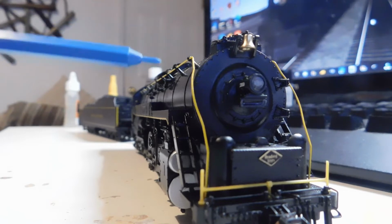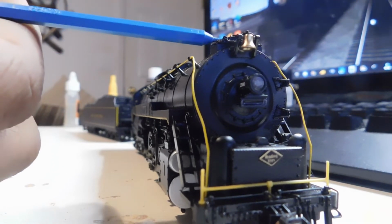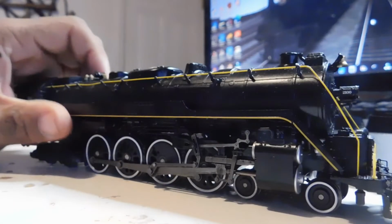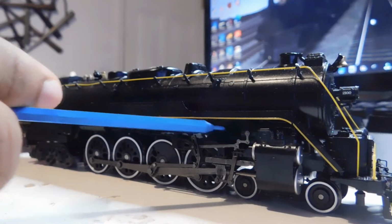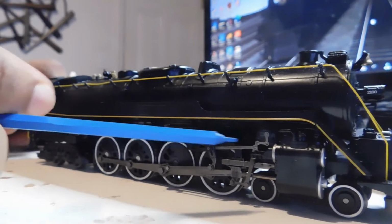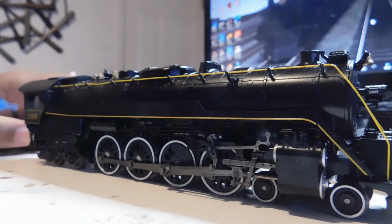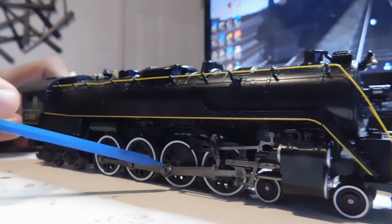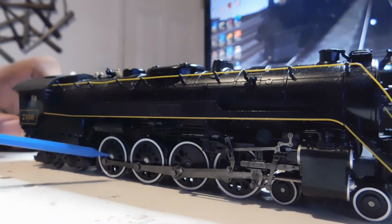Headlight, I think I just talked about that. You have your feed water heater up here. You have your smokestack, which does come off. Going to the side, we have the cylinders, lubricators, and all that stuff. You have your drive gear, your lead truck, which is white walled and very nicely done. You have, of course, all your drive gear, 70-inch drivers, box drivers, roller bearings on all the axles, so that's really nice.